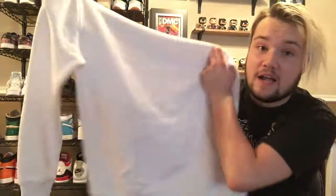The only downside is it is easy to stain. I'm a big wings guy, so like pizza and stuff. So anytime I'm eating sloppy food, I gotta be careful. But it is a super clean look and it goes with a ton of stuff. And it'll look really good in the fall with some layered pieces.